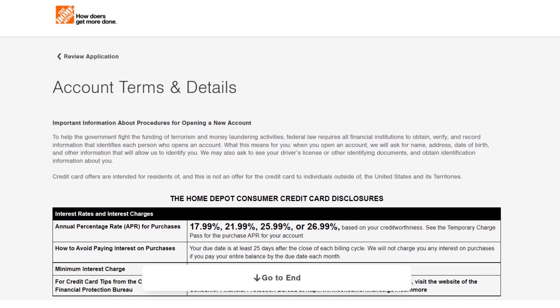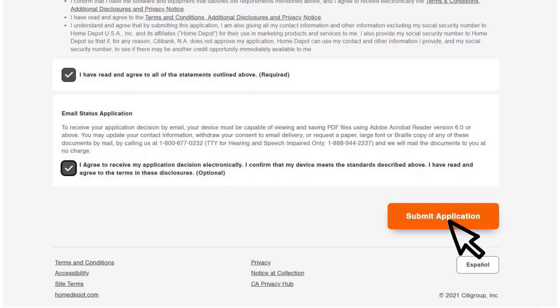You can see that the APR goes from 17.99 to 21.99, 25.99, and 26.99. And you read all the disclosures and everything, and then you click submit application. Once you submit, the system will take about a few seconds or 20 seconds to process everything, and they will give you an answer.